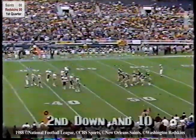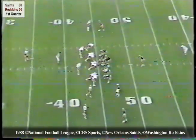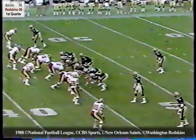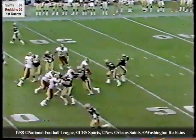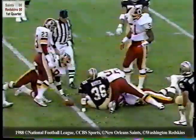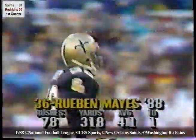2nd and 10. Ball at the Redskin 45. Bit of a different offensive alignment. Buford Jordan split wide to the left this time. That's Lonzell Hill in motion. Hand off to Mays. Mays scampers down close to the 40. Maybe a pickup of 5. Stopped by Charles Mann. Gives us a chance now, John, I think, to look at the Redskin defensive alignment.